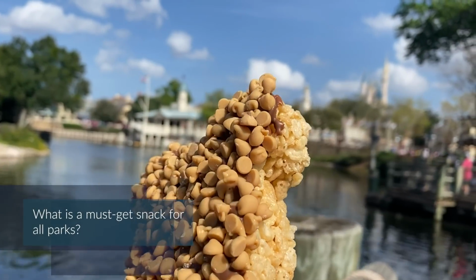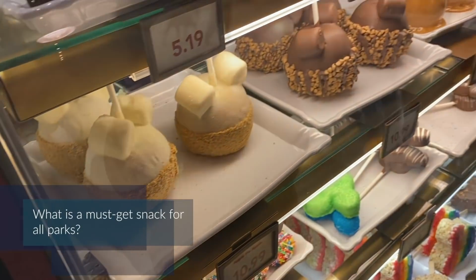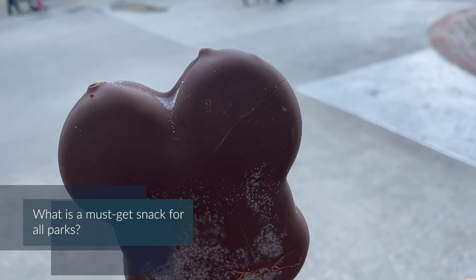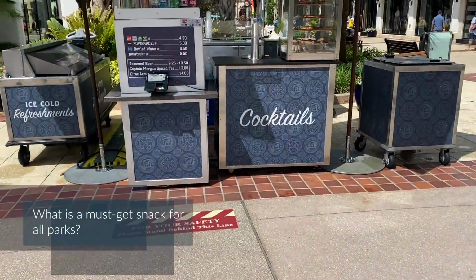Must-get snacks at each park. Well, for snacks you can get many places, like at all of the different bakery counters. I love a Rice Krispie treat. I love a caramel apple, especially the one with the peanuts. And then you can also go to the carts where you can get things like Mickey bars, the Mickey cookies and cream ice cream sandwich, pretzels, churros, all your classic snacks, definitely must-haves at some point.